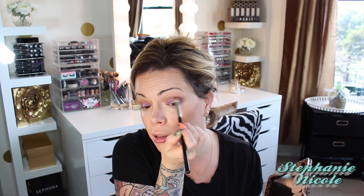Now you see I have a blank spot in the middle of my eyelid. Another makeup brand, sorry, I'm going to go in with my Makeup Forever M928, which is just like a matte eggplant purple, and I'm taking that on my Sigma E25, and I'm just going to go and work this in the crease and focus it again on the outside corner of your eye, but you want to bring it all the way in.